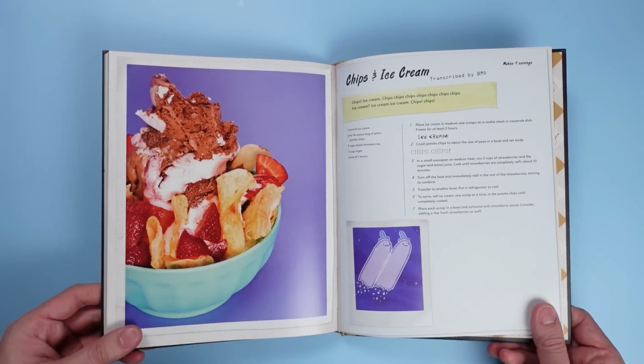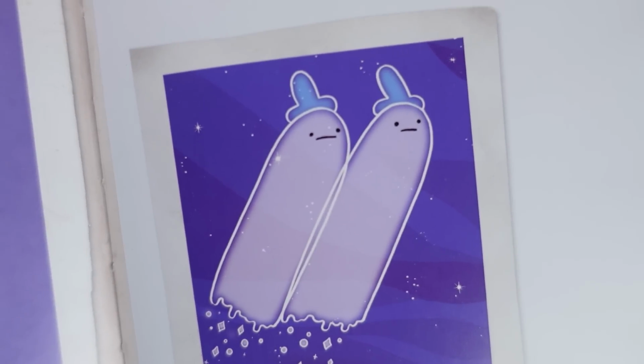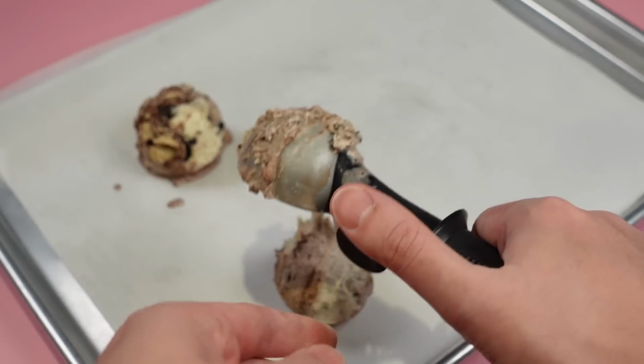And for dessert, I'm putting together some chips and ice cream based on these 2 guys. To start, the recipe calls for 1 pint of ice cream.